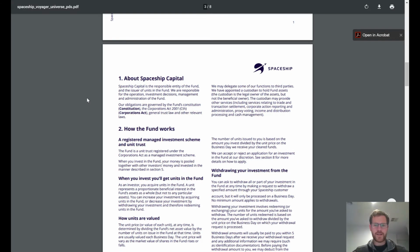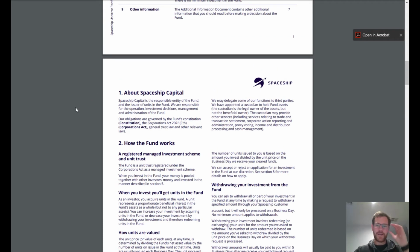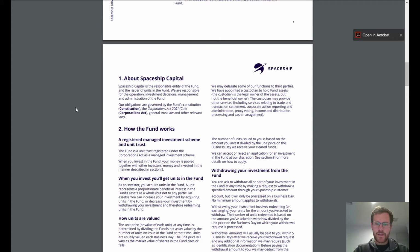To give you a quick understanding of Spaceship, because I've been investing in Spaceship for the last 2 years now, they're all about tech companies. The big 4 tech companies like Amazon, Apple, Alphabet, which is essentially Google, and Facebook, of course. They invest in them. They invest in other tech companies and startups too, but you just have to make sure that you understand what their objective is.